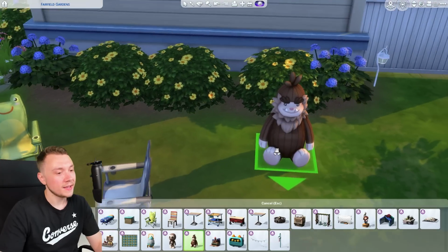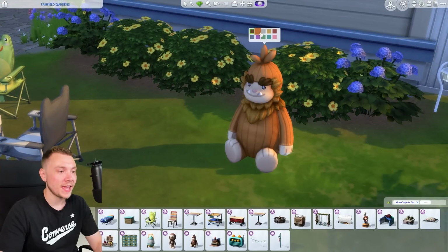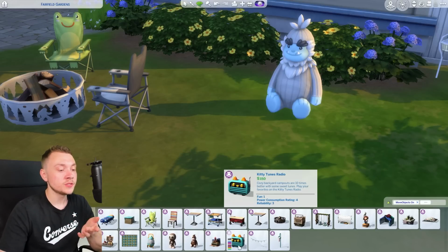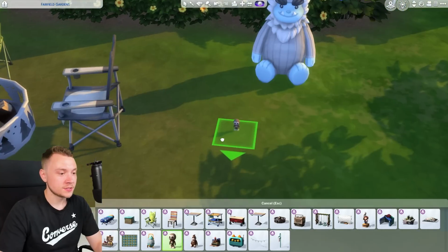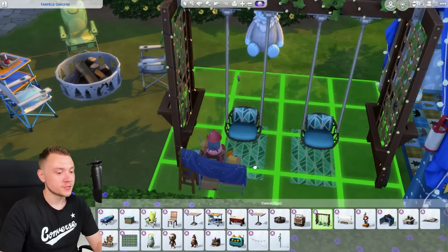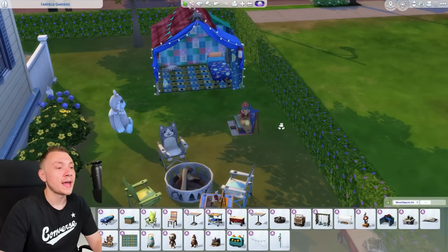It looks amazing. And it comes with, in my opinion, the best big teddy bear of the game, which is the Yeti one. I love it. And it contains mostly usable things. It's got a radio, it's got a dollhouse, which by the way is the best dollhouse in the game. Look at that. It's got a little kid's toy. It's got the movie projector, the swing set, the fire pit. You can basically use this stuff in actual gameplay.